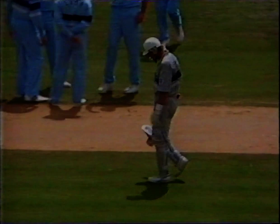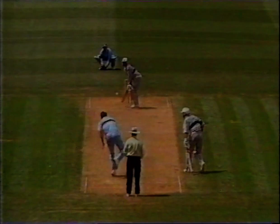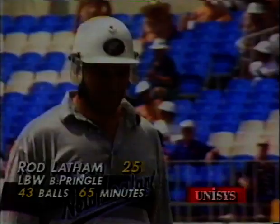Well, he was across that, wasn't he? He was looking to play it away to leg, I thought. He was coming forward, though. Yes, Derek Pringle, the bowler. Rod Latham, the batsman. Let's have a look at the line of this. It landed about off stump. Coming forward looks pretty reasonable. I think that was a good decision. Yes. So New Zealand, 45 for 2.